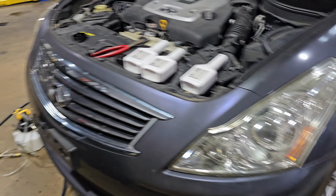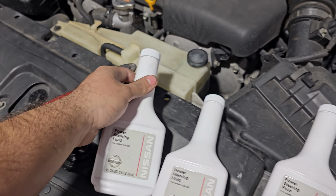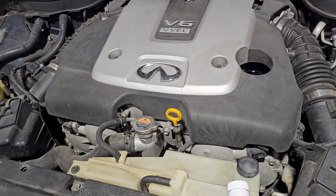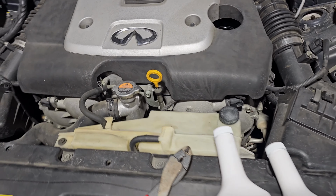Alright, so today I'm going to be servicing my G37. I'm going to be doing power steering fluid, changing the engine oil, transmission fluid, let's see, differential fluid, as well as brake fluid. I wanted to do coolant today, but I forgot to bring the other jug, so I'm not going to be able to do that today.